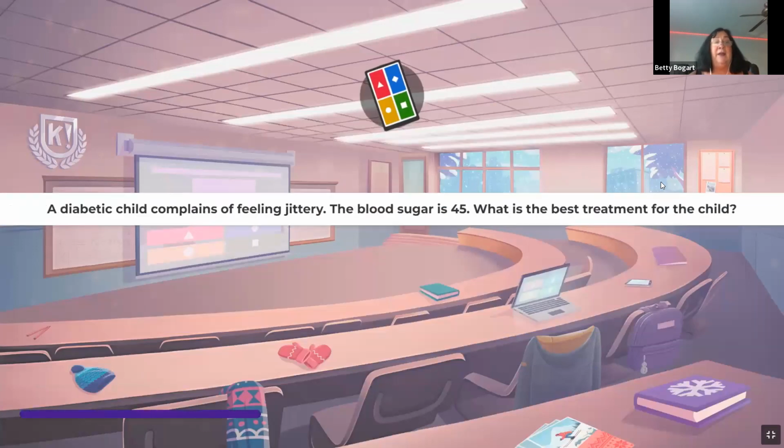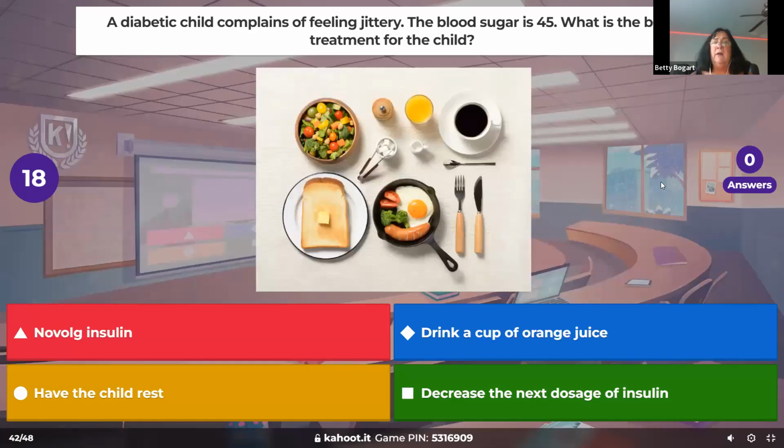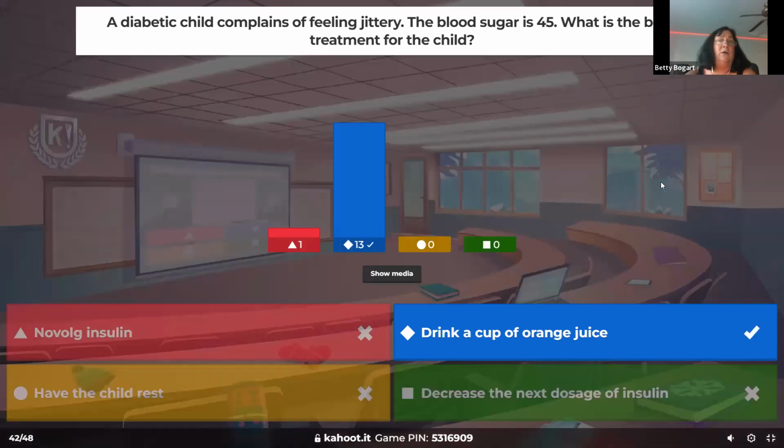So a diabetic child's complaining, feeling jittery. Blood sugar is 45. What's the best treatment? The key word in this whole question is the child is complaining, because we know if they were unconscious, it would be a different treatment. It might be a D50 bolus amp, some of that, or it could be glucagon.